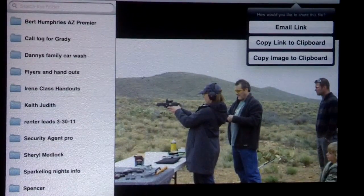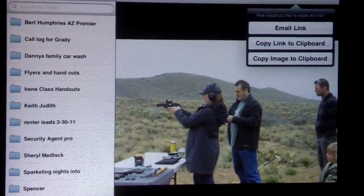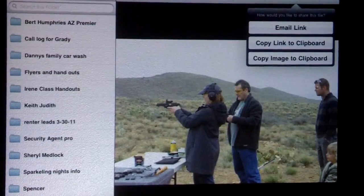What is that? You just touched on the paper clip? Well, yeah, it's different. It's going to look different on a PC. Gotcha. That's why I mentioned that. Okay. Yeah, if Spencer wants to take that part later in the PC world, that's fine.